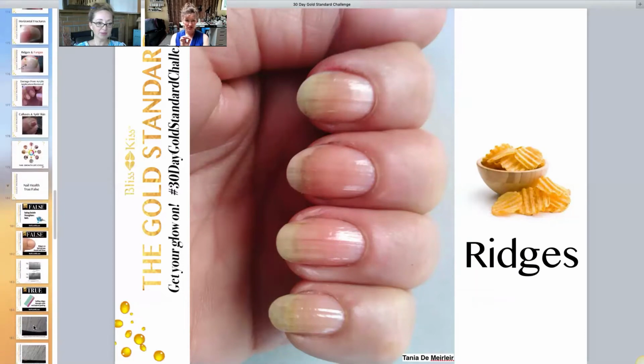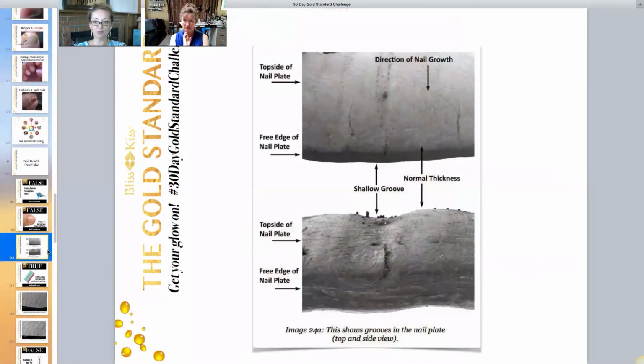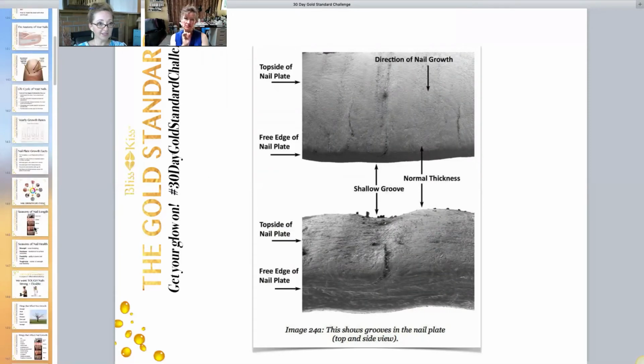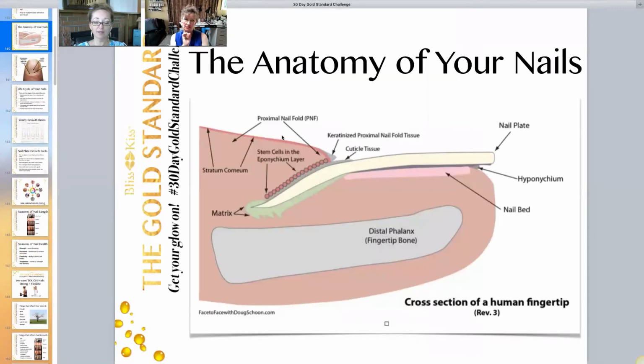I'm going to cheat and look forward just because it's relevant to right now. It is the grooves in between those that are sections of your nail matrix that are not functioning at high capacity anymore. So at your nail matrix, let's go back to this image. Let me find it, please. Through here on top, because this is horizontal, you can't see it, but if you were to flip it this way, there are grooves here that are happening from the matrix.